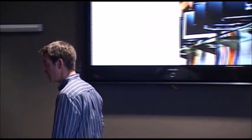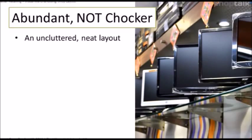Abundant, not chocker. This is about the clutter argument. You want to be seen to be a successful business. So this doesn't mean thousands of monitors, but equally it doesn't mean one. The issue here is about having an uncluttered, neat, chosen layout. As a retailer, you are endorsing products. The ones that you choose to put on display have been put into your shop because you thought they were good.